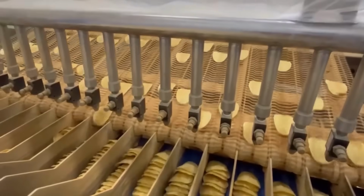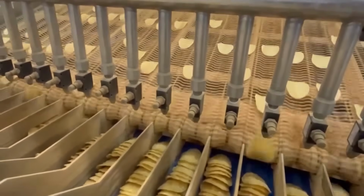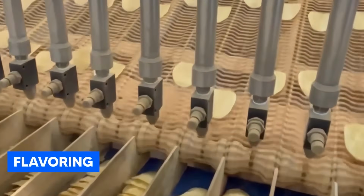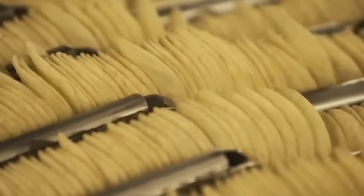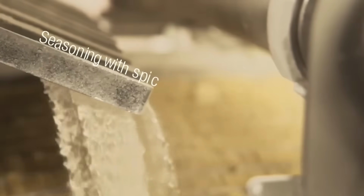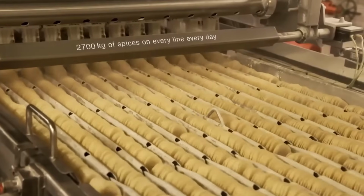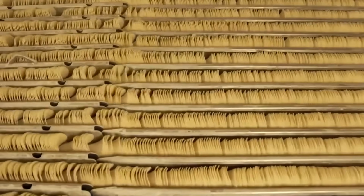Now that the chips have been properly fried and dried, they still lack one essential component: flavor. While the dough contains some base seasonings, such as salt, the majority of Pringles' signature flavors are added after cooking. At this point, the chips are still relatively plain, resembling lightly salted potato crisps. To give them their final taste, they must go through the seasoning process.